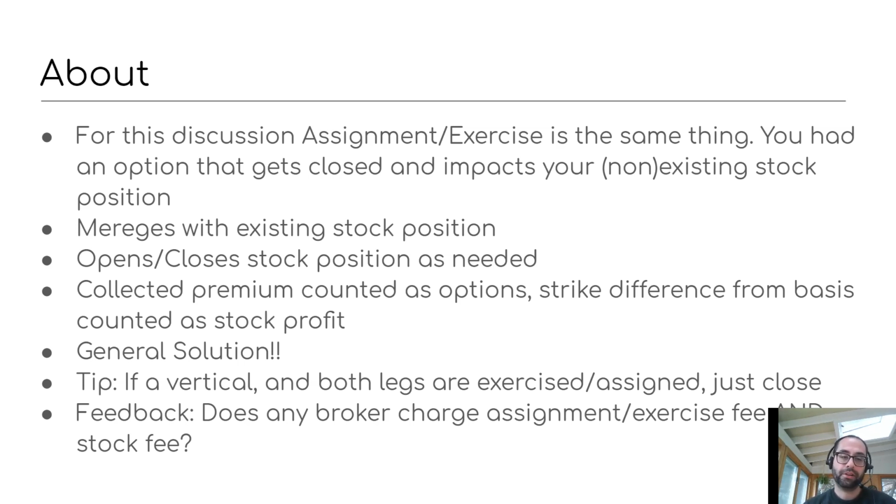But one quick tip here is, if you have a vertical and you get assigned on your sold leg, and then to handle that, to close that position out, you exercise your other leg, I would recommend not going through the exercise assignment process in TastyTracker, and instead just close the position, including all your commissions there. Personally, that's what I'll be doing, and what I find the easiest, the least amount of input.